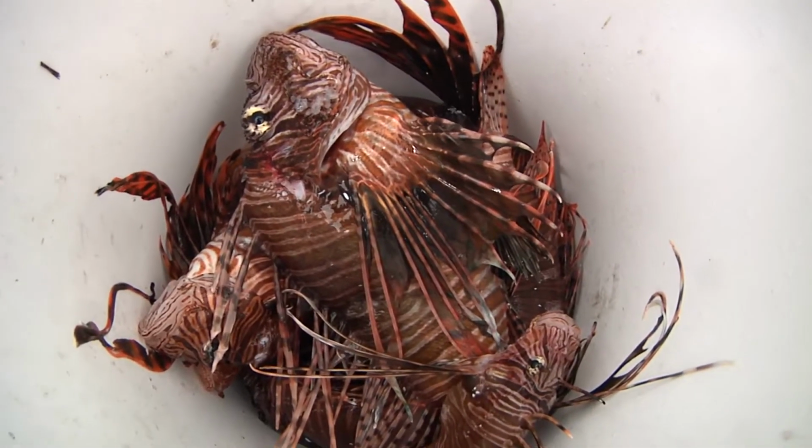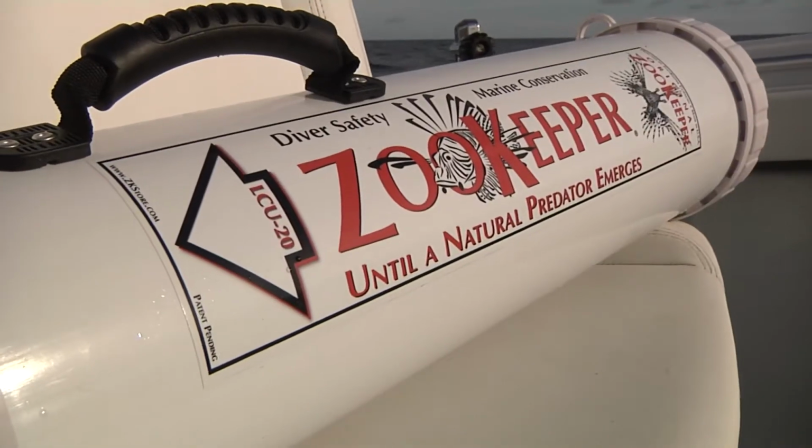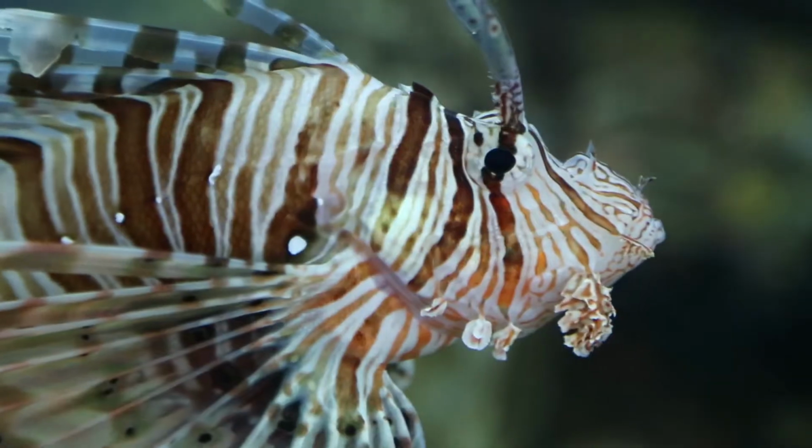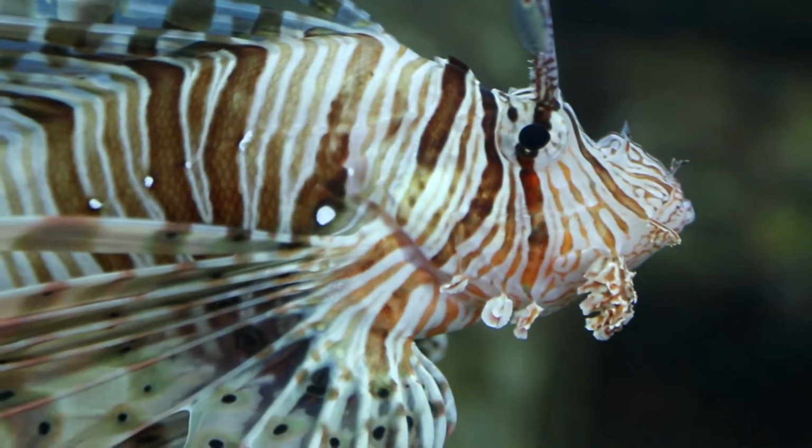gotta watch their spines. We have these new zookeepers that Ollie brought off to us, and it's gonna help us harvest these fish. They sting really bad, it hurts. It's like a bee sting times 10 sometimes, so the good thing is they're awesome eating. So this is my team. We're gonna hit the bottom, so stay tuned underwater. Next is lionfish.